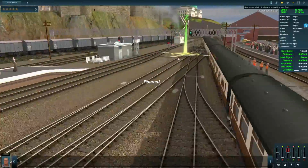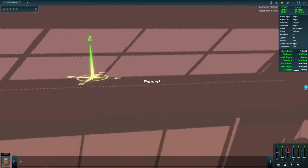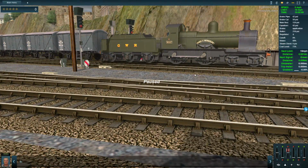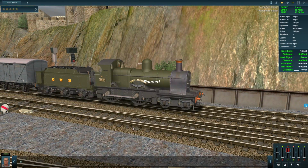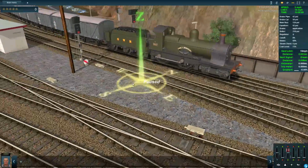That looks... Honestly, already I'm going to say at the start, this looks awesome. That's a Great Western train. It's a 4-4 again. It's the Earl of Berkeley. Okay. Isn't that Berkeley, though? Earl of Berkeley, that would be, wouldn't it?